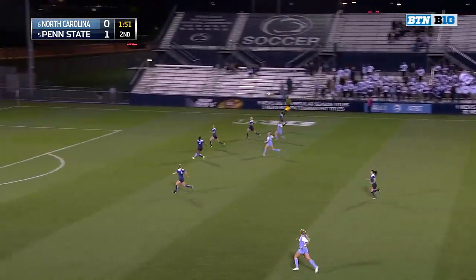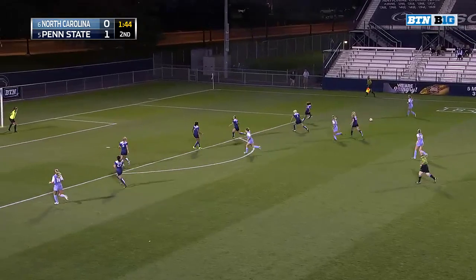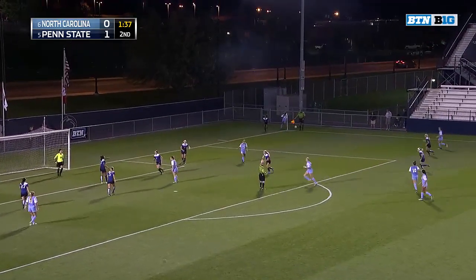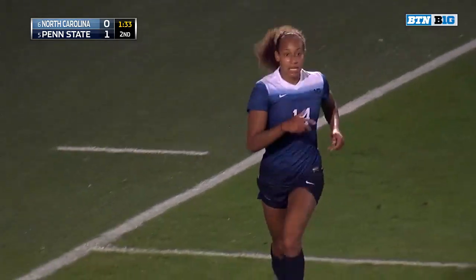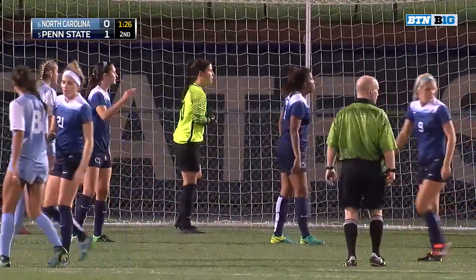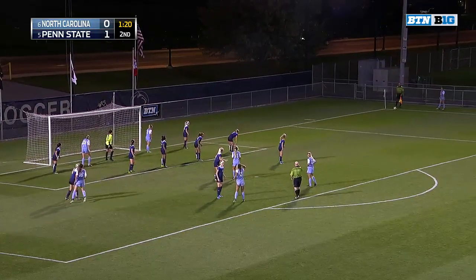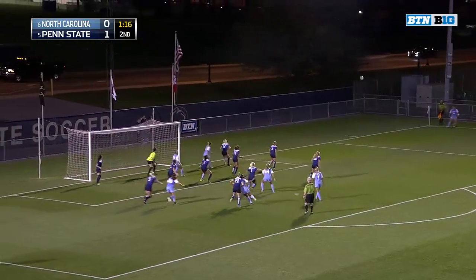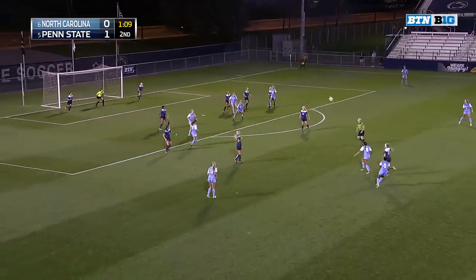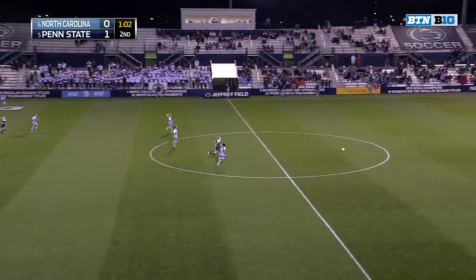Two-minute warning at University Park. And a corner coming up, the second for the Tar Heels. Carolina looking to tie it up. Boyles with the service. Maya Worth playing it back in. And an important clearance for Penn State.